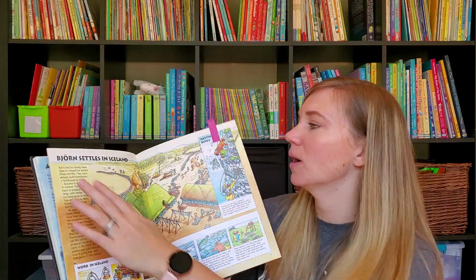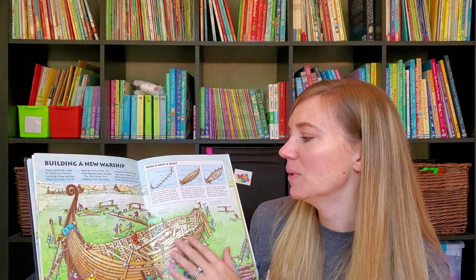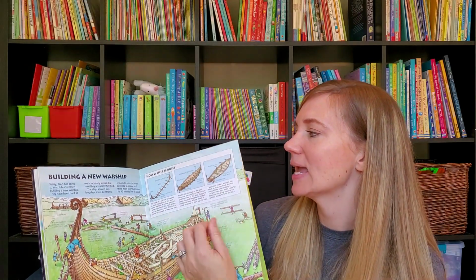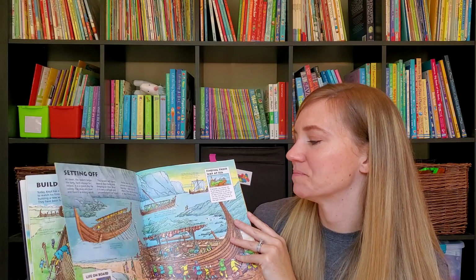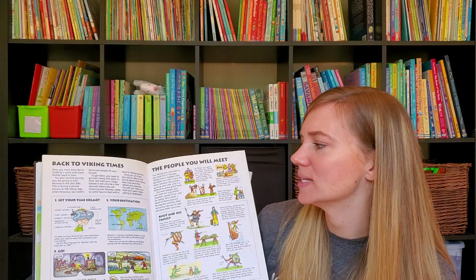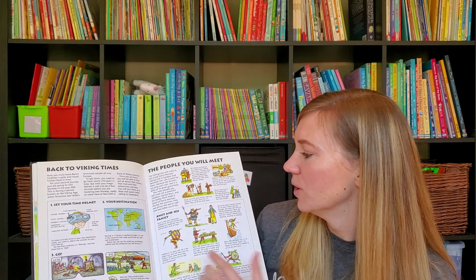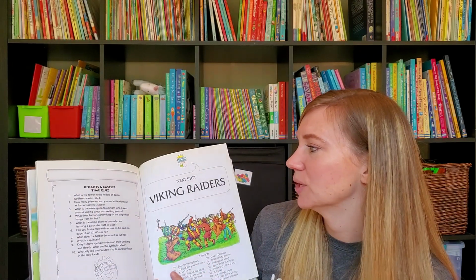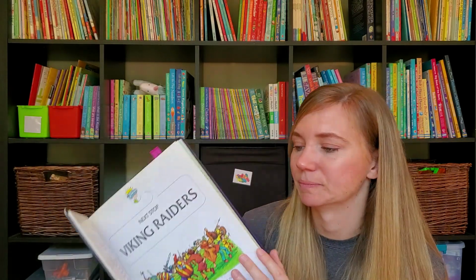It went through how they build warships and what their life is like, and it followed this group of Vikings and what they did, and he loved it. And what you'll do when you meet a Viking, and just really cool. He really loved this book. So that was one of his favorites. I was surprised when he picked this one out. I expected him to pick out another one.